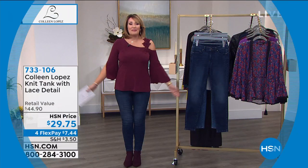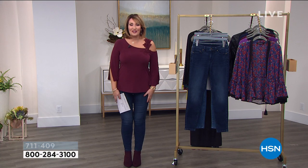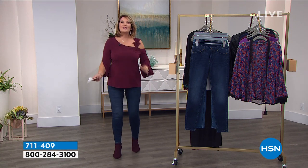My top is coming up. It's finally here. You girls have been so patient. I'll get you more details in a minute. But let's talk about these jeans.